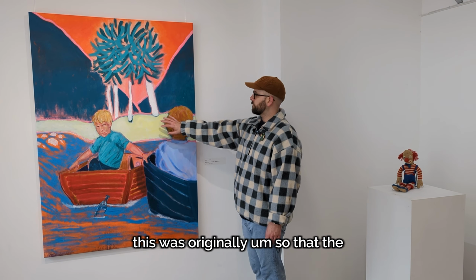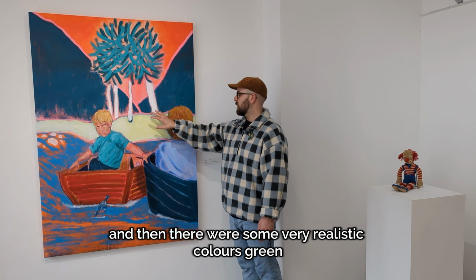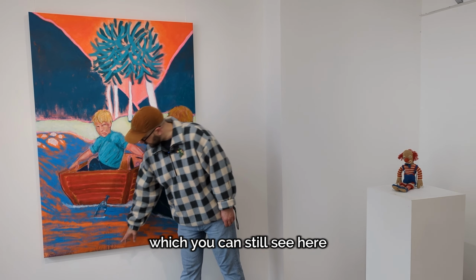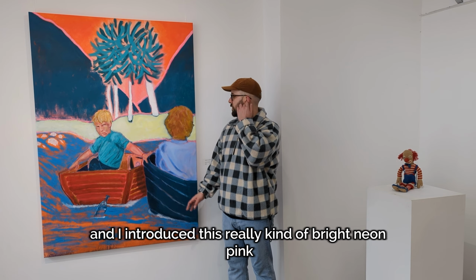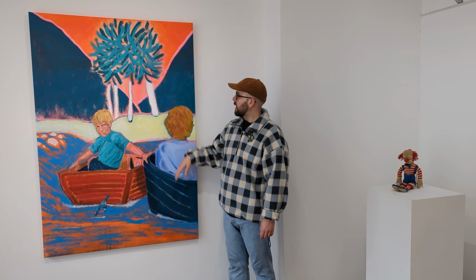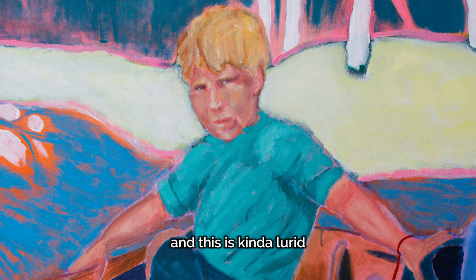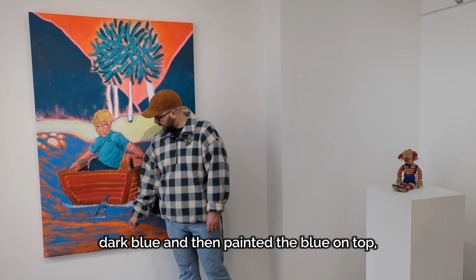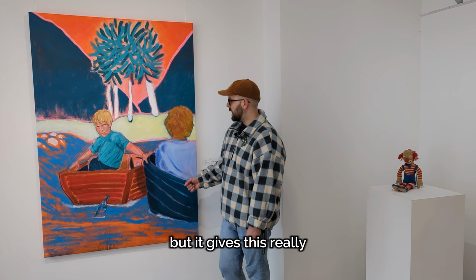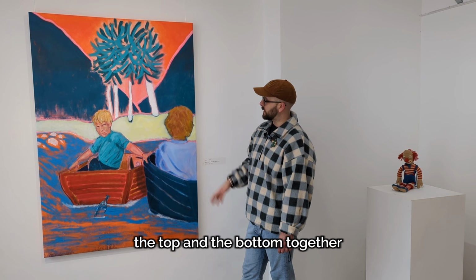Originally I'd done an orange wash, and then there were some very realistic colors, green and the dark blue, which you can sort of see here, and there are hints of the green here. I hated those. I didn't like the way they looked, and I introduced this really kind of bright neon pink, and then painted over the green with gesso, and this kind of lurid yellowy green, and then I think I painted the orange first over the blue, the dark blue, and then painted the blue on top. But it gives this really kind of interesting reflection of the sky, and ties the two sides of the painting, the top and the bottom, together, I think.